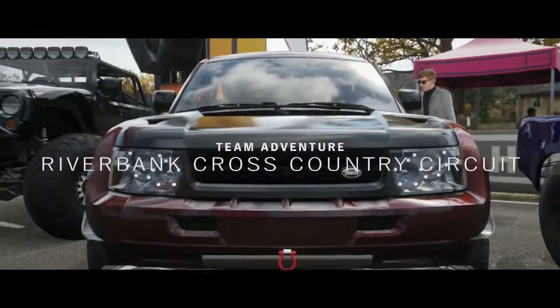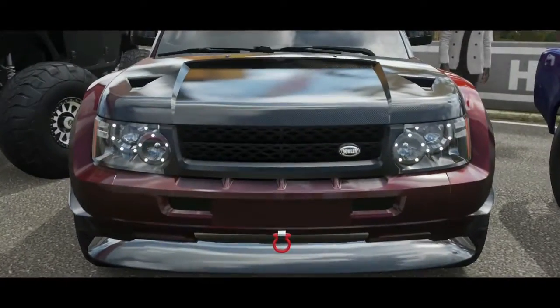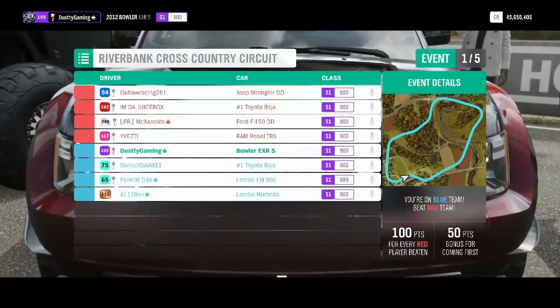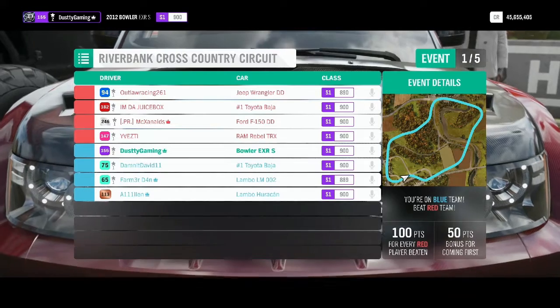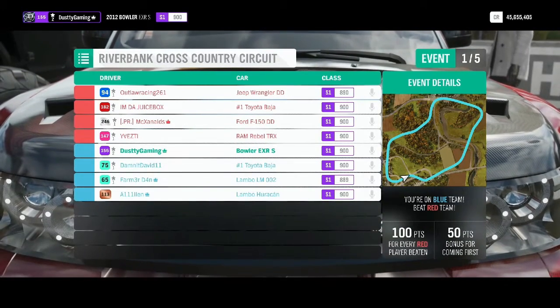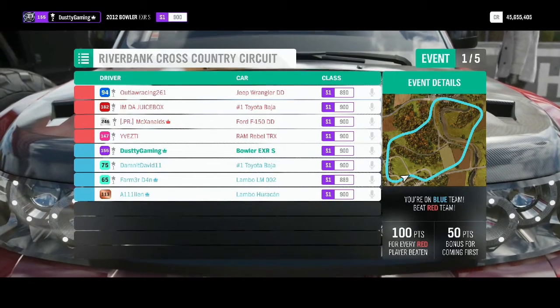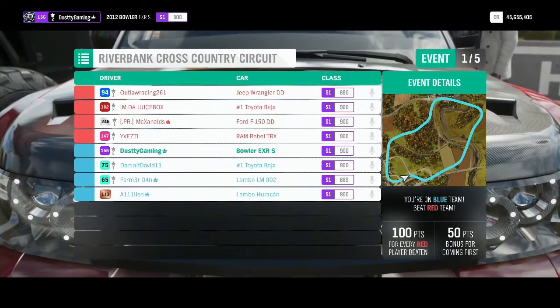What's up, YouTube? Today I got some S1 racing for you in a vehicle that I've never driven before called the Bowler. It's an SUV, alright? We don't need to get into the details. Schmetails, no. We're gonna see what this thing can do.